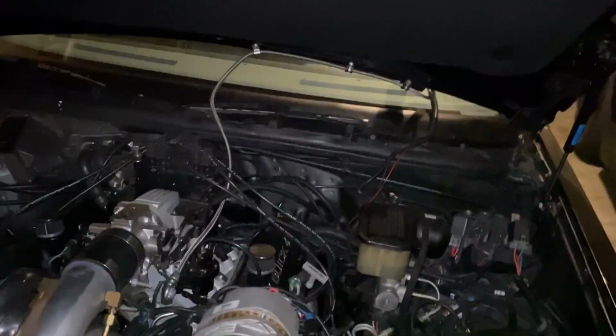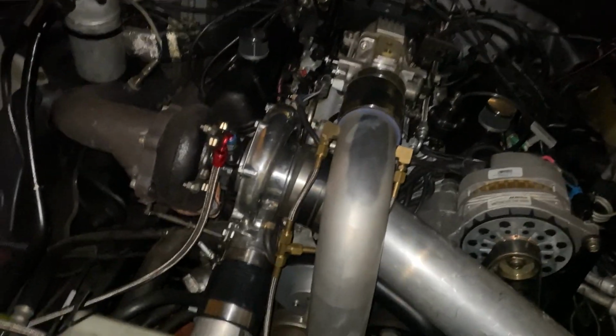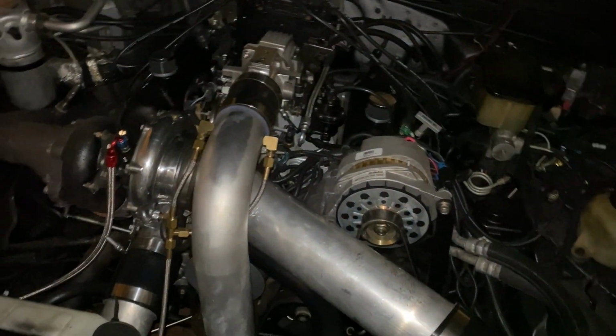That's how dirty it is. Let me clean it. So, right here is underneath the hood of the Grand National. I'm gonna run a quick rundown of everything I've got done to it.